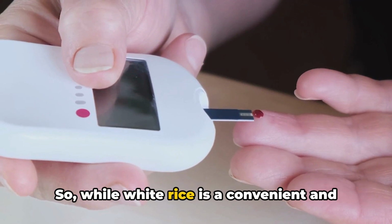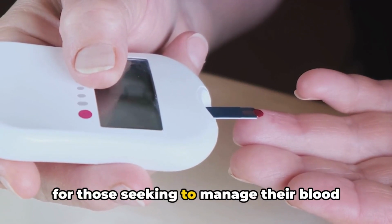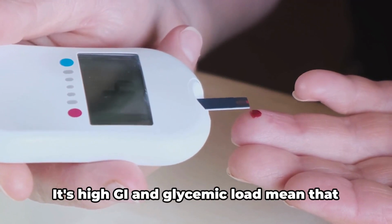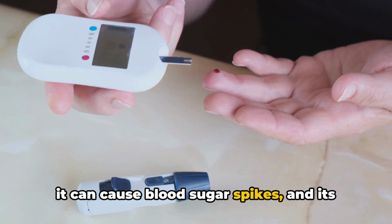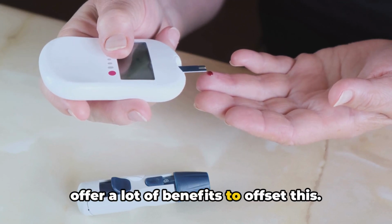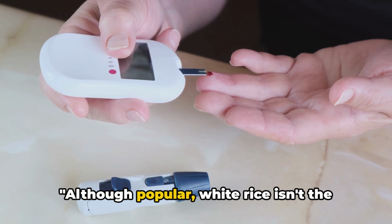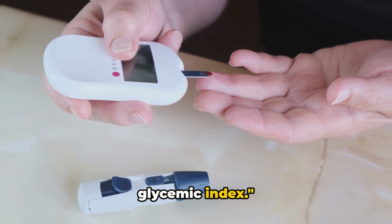So, while white rice is a convenient and versatile food, it's not the best choice for those seeking to manage their blood glucose levels. Its high GI and glycemic load mean that it can cause blood sugar spikes, and its relatively low nutritional value doesn't offer a lot of benefits to offset this. Although popular, white rice isn't the best choice for diabetics due to its high glycemic index.